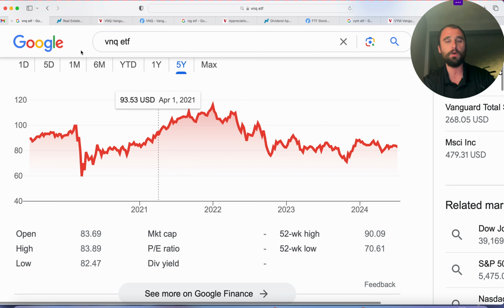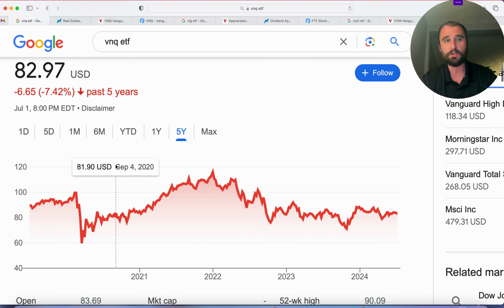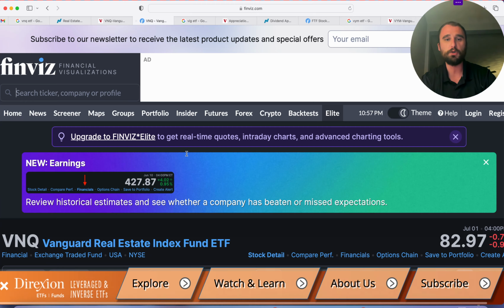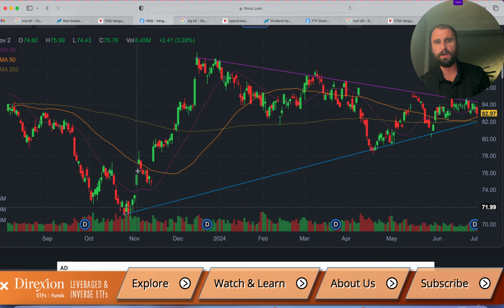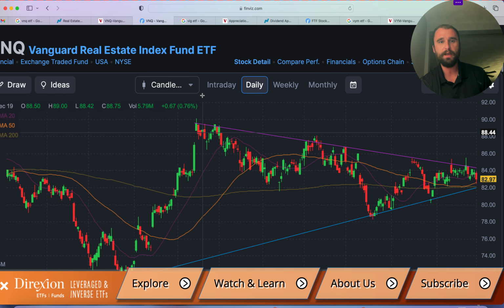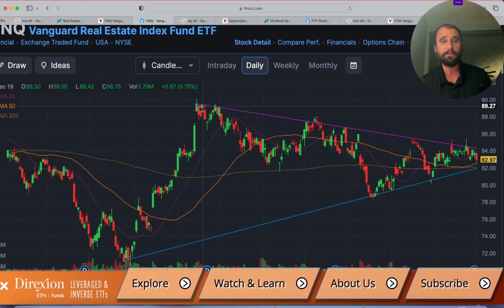You'll see that one thing with this ETF is that the share price has really not done a whole lot since 2020. We've come up about $20 a share, currently trading at roughly $83. And if you look at the shorter term chart here for VNQ, you can see that we came up from about 72 in November. That was the low, and now we've just kind of been in this sideways trading pattern ever since, I guess really the beginning of '24, honestly. We've kind of been in this downward wedge pattern almost.